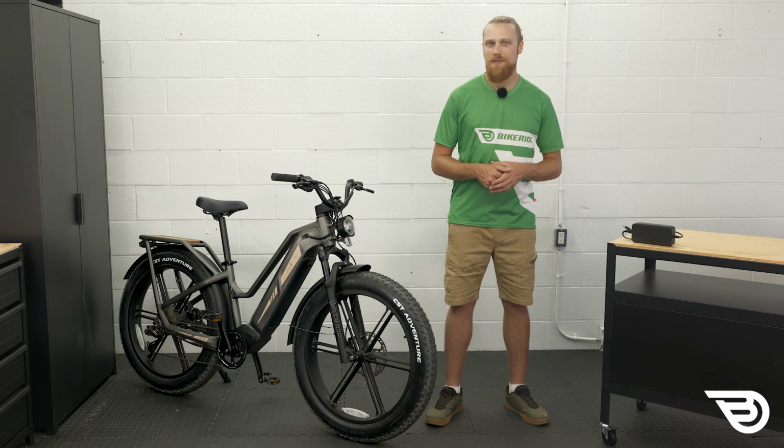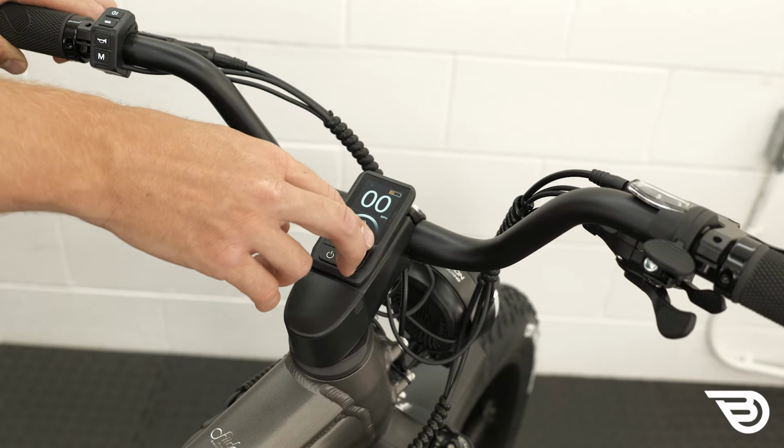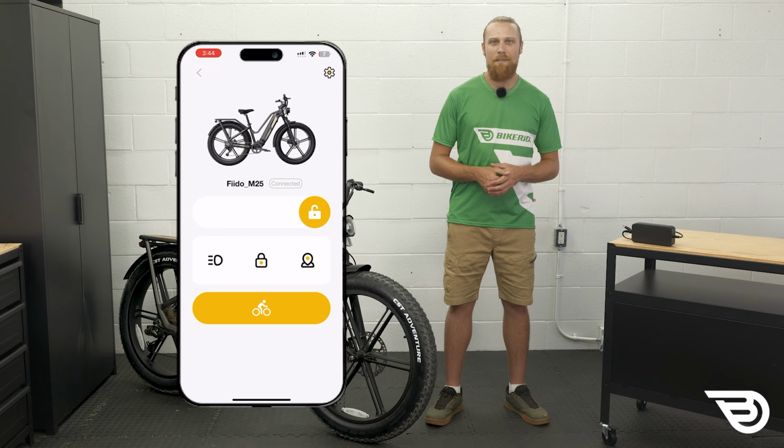Now the Titan doesn't use a key. Instead, the battery uses an electronic lock. You access this either from the app or by pressing the up and down buttons at the same time on the bike's display and entering a code when prompted. In the app, you simply connect to the bike and press the lock icon on the main page.